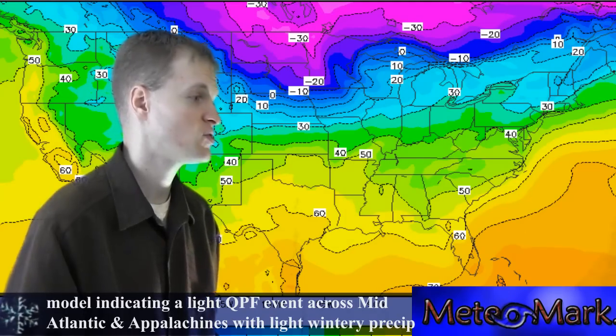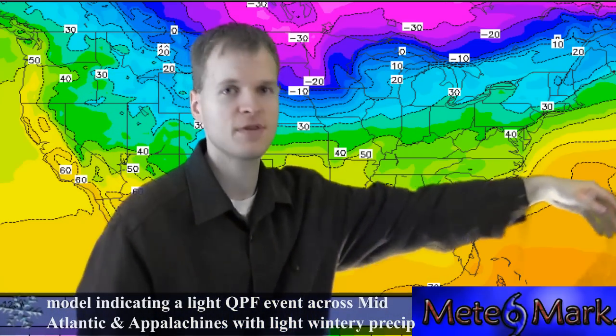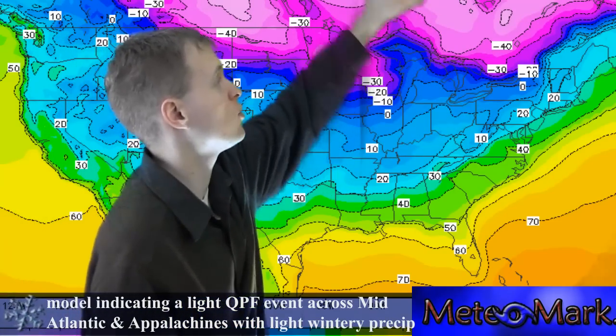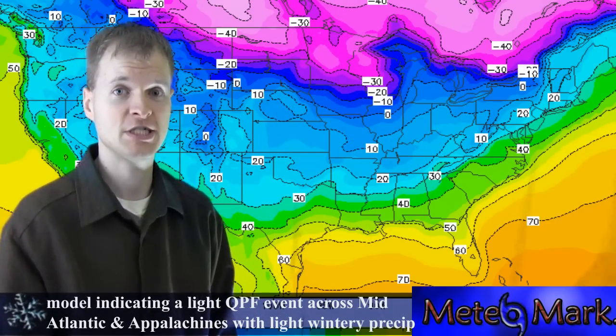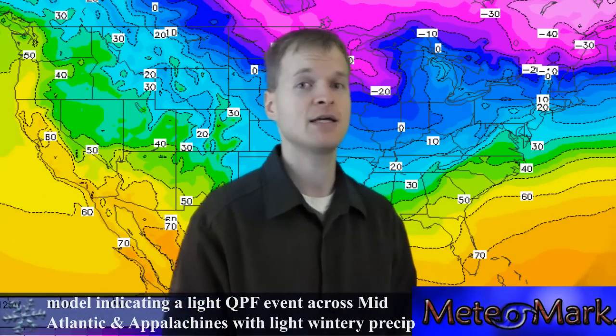So let's get right into the cold snap here. Take a look at these temperatures pushing the warmth off the East Coast. GFS is finally on board with keeping most of the dangerous air further north of the U.S.-Canadian border, but you can see across the northern tier states here, even out west along portions of here, that is where we're going to see a lot of this cold air.